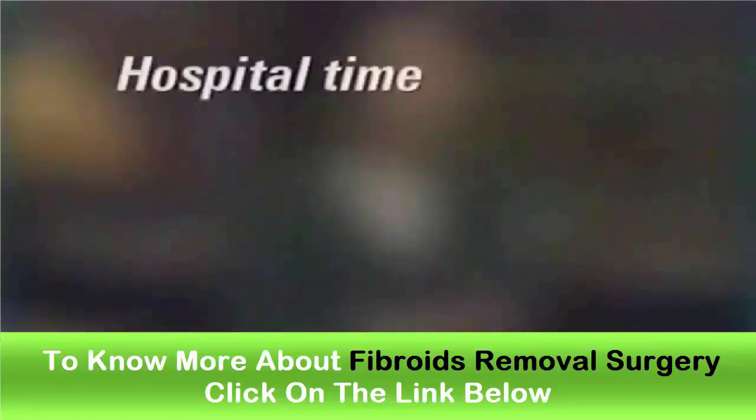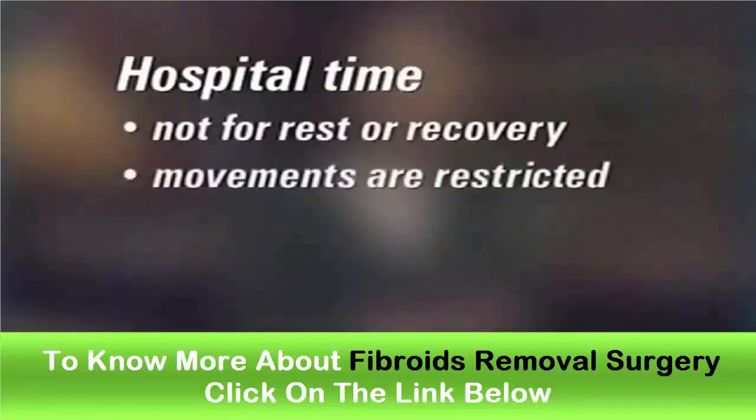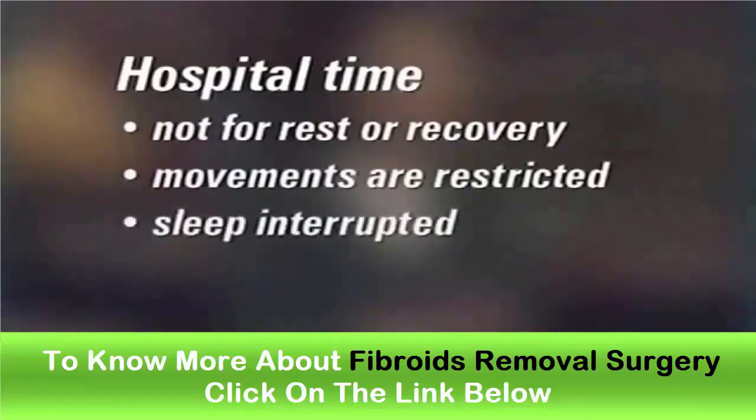While you're in the hospital, your medical team will continue to monitor your body's immediate reaction to the procedure just performed. That means that your time in the hospital is not really for rest and recovery, and you should expect to have your movements restricted, and even your sleep interrupted by nurses and other medical staff.